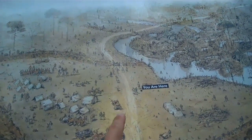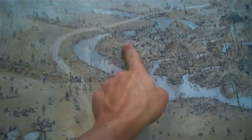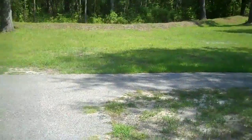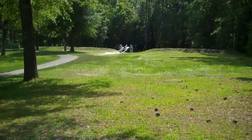So we are here. Moores Creek is here, and the battlefield is there. And you can see, I guess those mounds were all dug by people for protection right here. And there's the cannon right there, which we're about to go see.